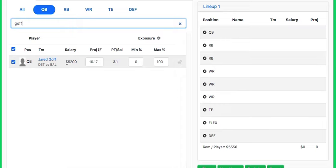So Jared Goff is in a solid spot to get you at least 20, and at 5'2", that might be all you need. At home in Detroit, I really like this spot for him here in the Dome. The only game he's played in the Dome this year so far, super small sample size, so don't hold me to it. But against San Francisco, he did get 32 and passed for 338 yards and 3 touchdowns.